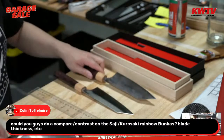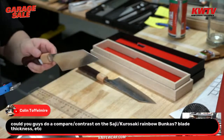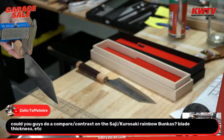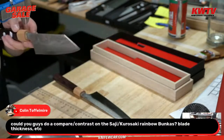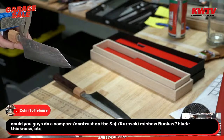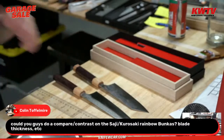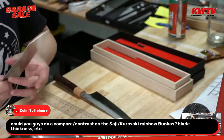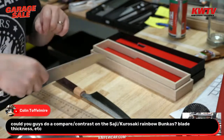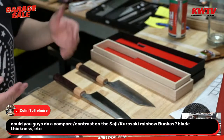Okay. Alrighty. Spine thickness at the heel. Make it zero. Saji? 1.96. Kurosaki? Ooh, I think it's 1.77. So Kurosaki is thinner and lighter. What it tells me is that this has a little bit thinner taper and thinner grind. So it's much lighter, so it cuts into food a little bit nicer, like root vegetables such as carrots and potatoes.